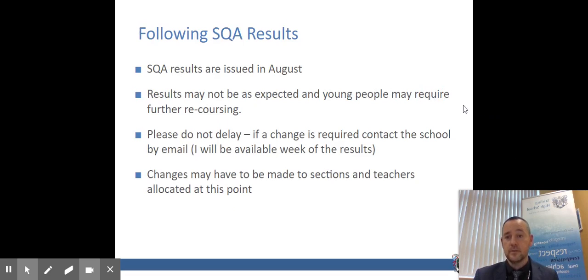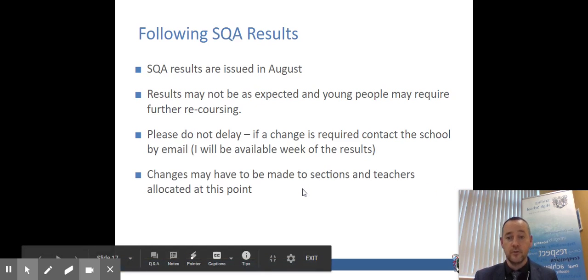Following the SQA results, which will be issued in August, if any young person has not got the results that they were expecting or the results they were hoping for, we talk about recoursing. In other words, choosing different courses or choosing more appropriate courses or choosing the same courses at a different level. And again, don't hang about. If you're in a position where you need to discuss your courses prior to coming back in August, at nearer the time, I will make sure that I am available to have these discussions and to try and get pupils into the appropriate courses for their August start.